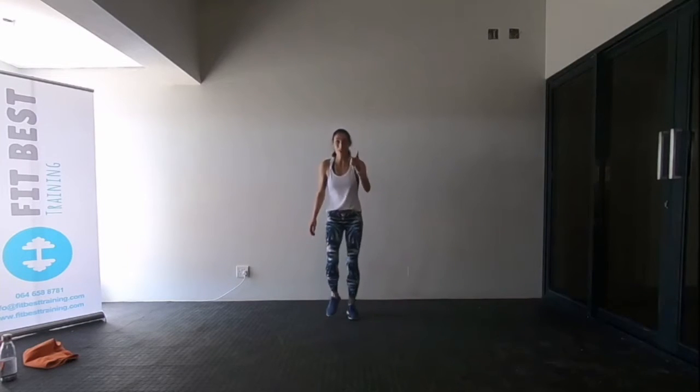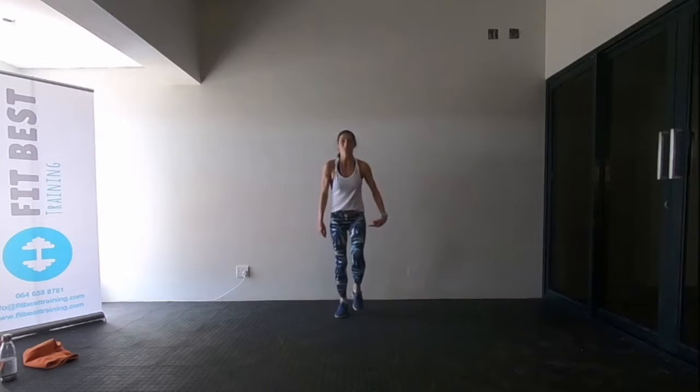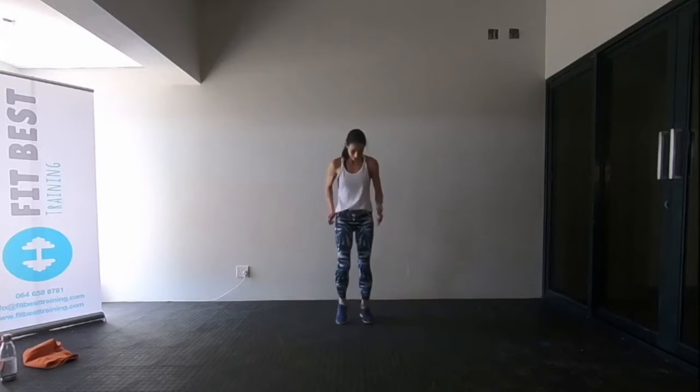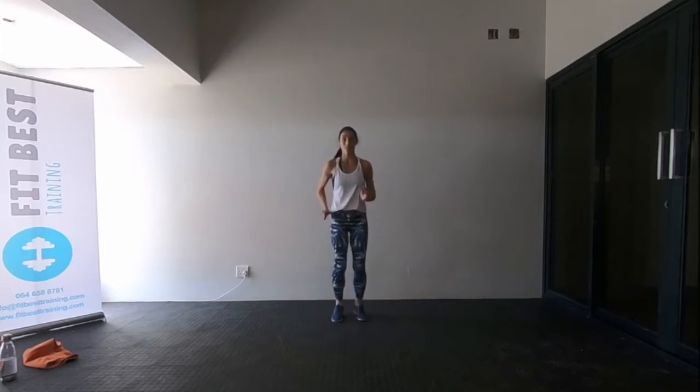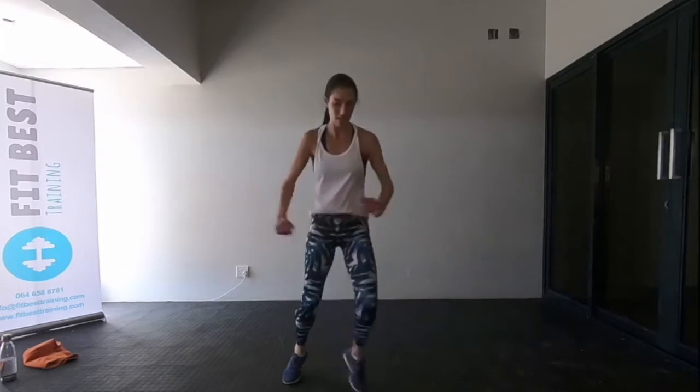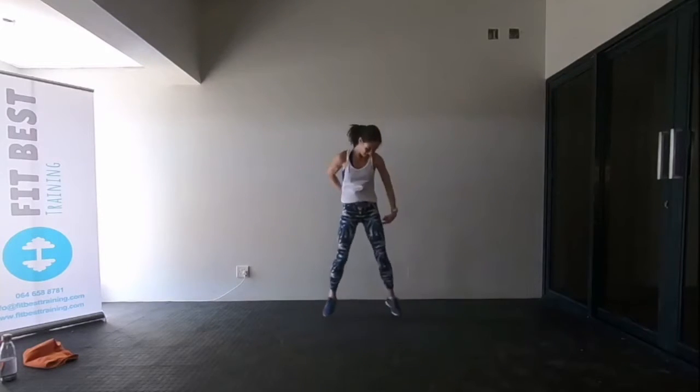Yep. We go from the top, step touches, right leg. Lift those knees, use those arms. Yep. You guys ready? Step touches. Yep, here we go. Jumping jack. 4, 3, 2.